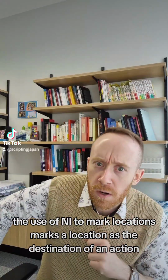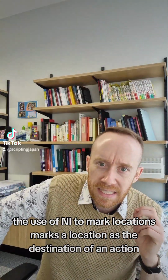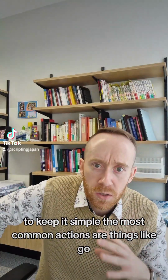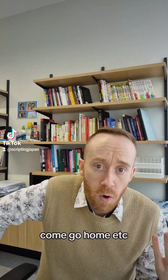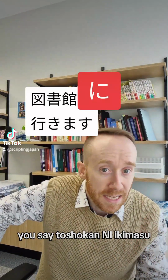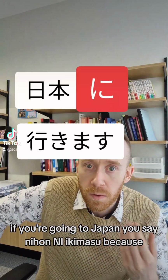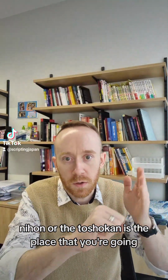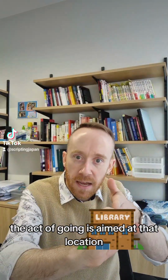The use of ni to mark locations marks a location as the destination of an action. To keep it simple, the most common actions are things like go, come, go home, etc. So if you're going to the library, you say Toshokan ni ikimasu. If you're going to Japan, you say Nihon ni ikimasu, because Nihon, or the Toshokan, is the place that you're going. The act of going is aimed at that location.